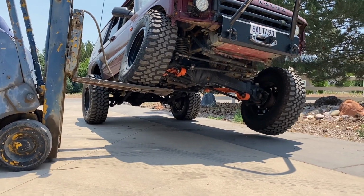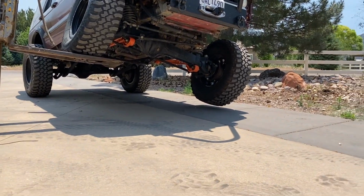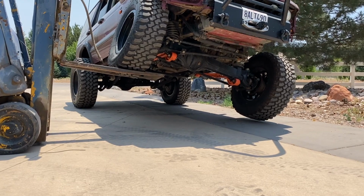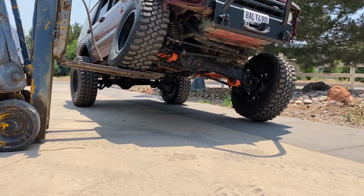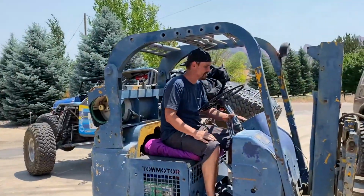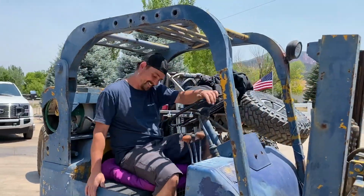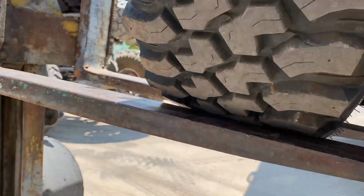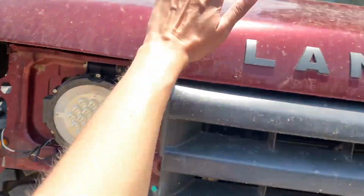There she is. Oh, you got your front off the ground too. Come down just a hair. There you go, you're good. That's fine. That's so cute. Loser is 24 inches. 24 inches. Yeah, that's not bad.